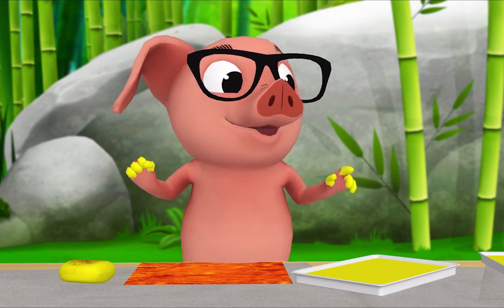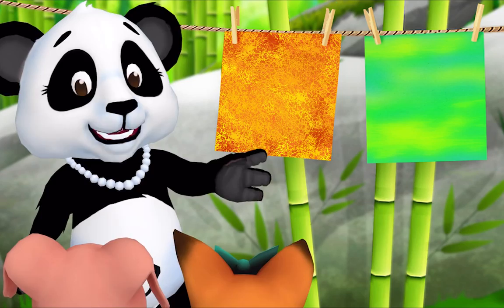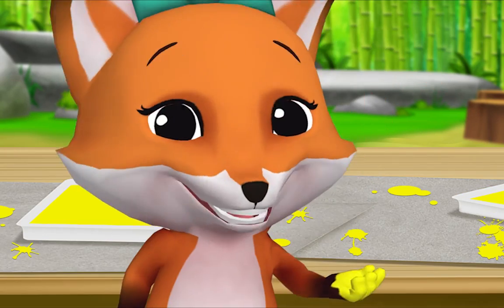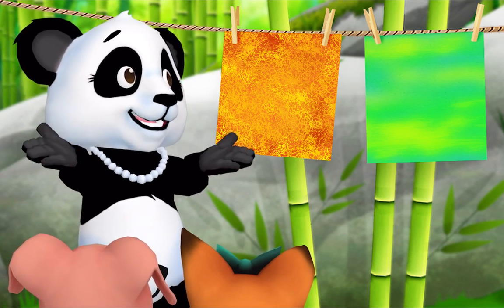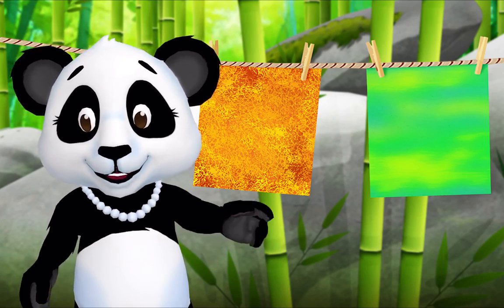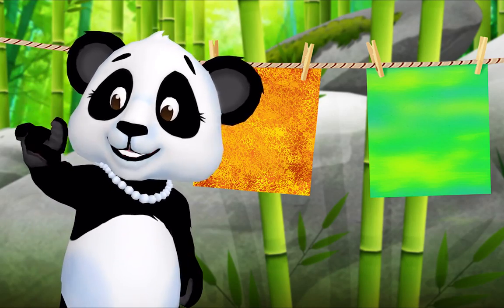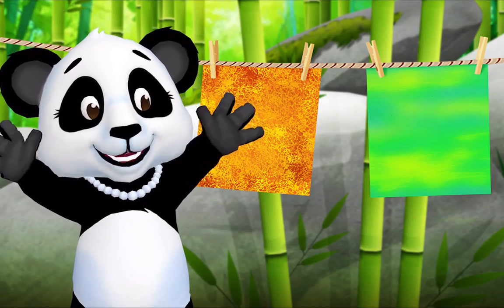I'm done. Me too. Let's hang up your paintings and look at them. What's something that's the same about your paintings? We both painted with sponges. That's right. What else? We both painted with yellow. Yes, and what's something different about your paintings? Mine came out green, and Pig's is orange. And my painting is rough, but Fox's is smooth. That's right. Now, what do we do when we're done painting? We go play. But first, we clean up. Oh, right. That's right. Let's clean up together.